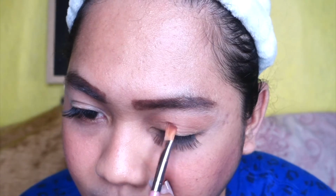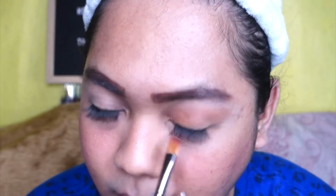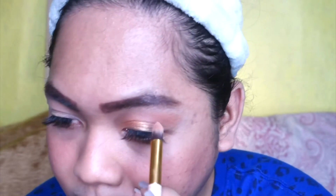Next, I'm gonna use this straight cut brush. We're gonna use this on the shiny for our transition in the eye crease. As you can see, it's a bit creamier. Alright, I think this is actually a good transition color. So let's finalize this one. Now using the halo brush, we're just gonna mix our transition eye crease and the outer eyeshadow. Just blend it a little bit.